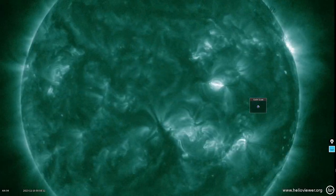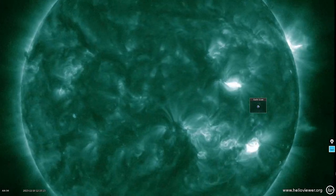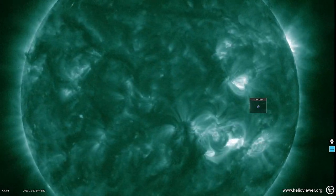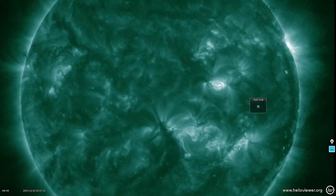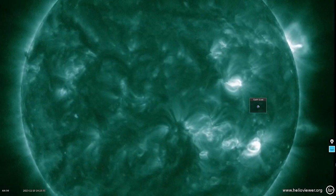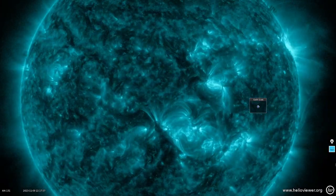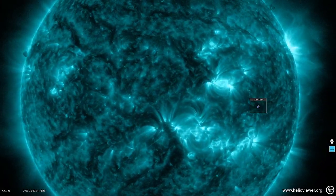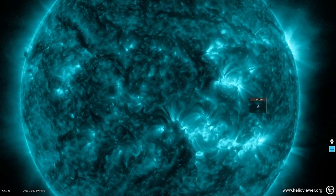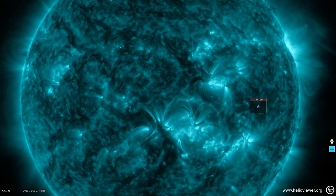And next, going to SDO. So here's SDO 94 angstroms for the past 24 hours. And where did that C-class event come from? So it looks like it was from these sunspot groups down in the southwest. And there was a CME in there, by the way. A coronal mass ejection did occur. We'll show footage. First, another 24-hour video from the Solar Dynamics Observatory in 131 angstroms.